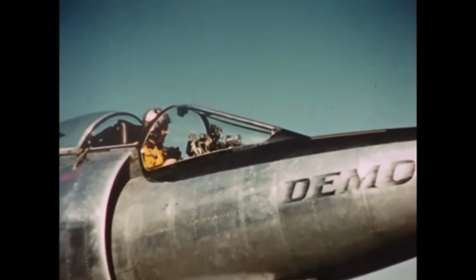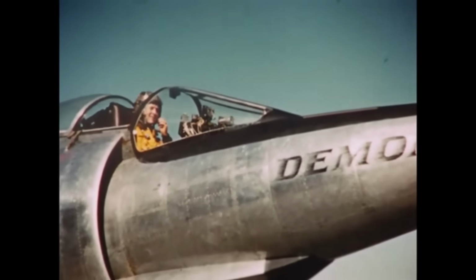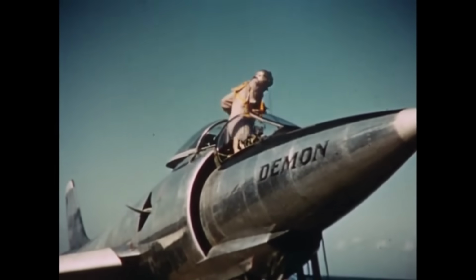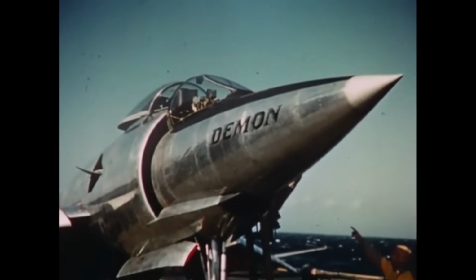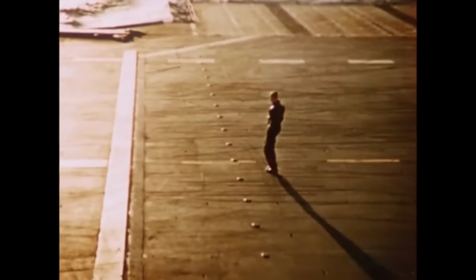Based on the feedback from all of the flight testing, the first production F-3H Demon emerged from the factory and took its maiden flight on Christmas Eve 1953. This aircraft differed somewhat from the final prototype, most obviously because the nose was shorter and blunter to improve the view out for the radar, and it was canted down 5 degrees to improve visibility on approach for the pilot.